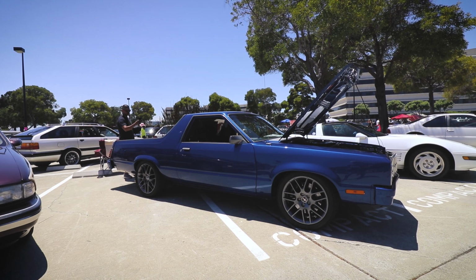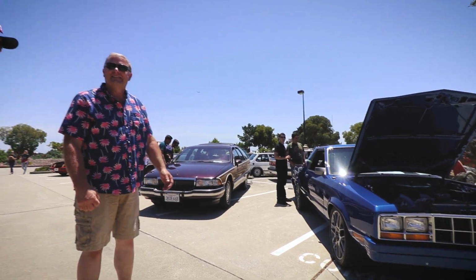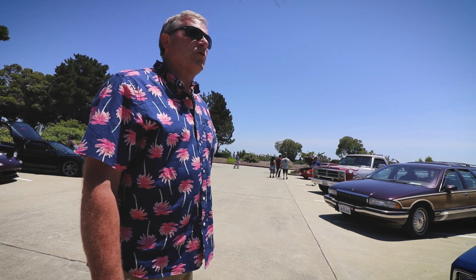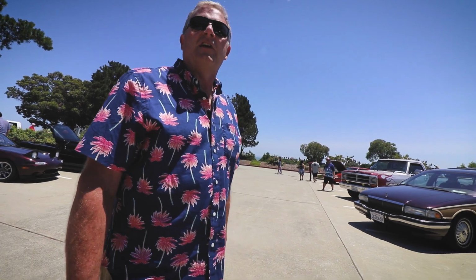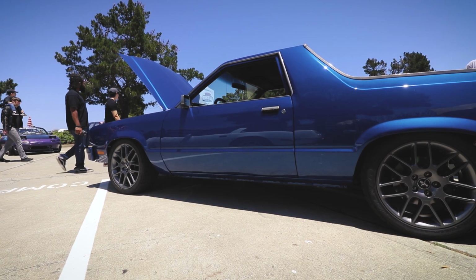So I just heard somebody say there's less than 200 of these built. Correct. Yes. I've actually never seen one. Most people probably have never seen one. Well, this is the only one I've seen. Yeah, it's the only one. These were built at a coach company in Southern California and sold through Ford dealers. It's Ford Fairmont based. Now, what made you purchase this car?